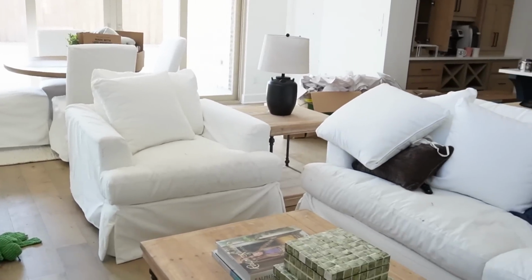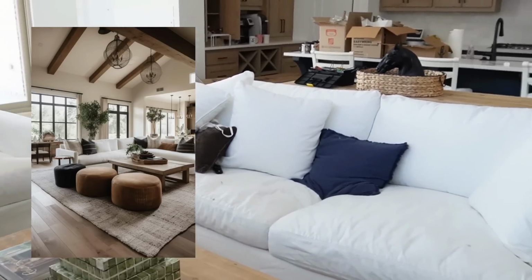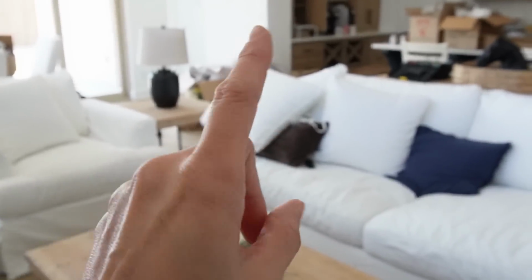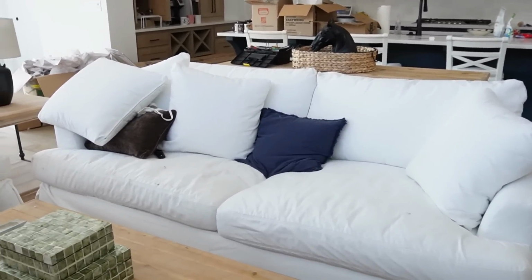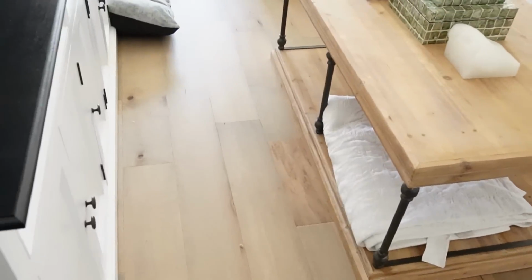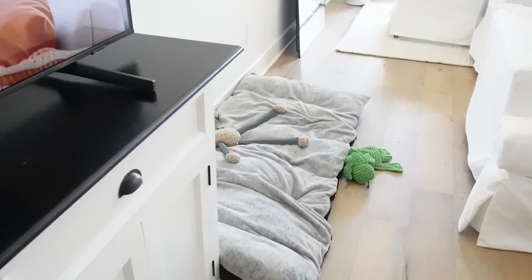I also ordered some really exciting pieces for this living room as far as the pillows go. So the pillows are all gonna get changed. They're not gonna be white. I am gonna pull for the brown. I'm not gonna pull for this navy. There's gonna be some really good updates in this living room, but it is very tight and cozy. Micah and I love it. For now, Loki's bed is over here.